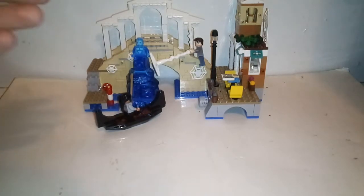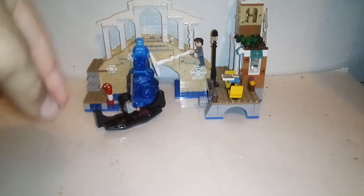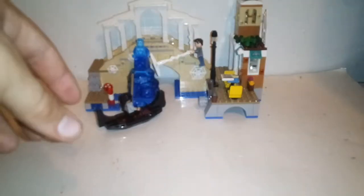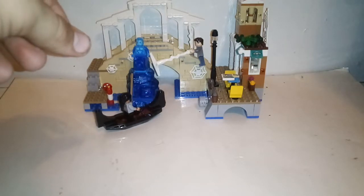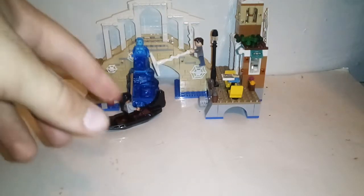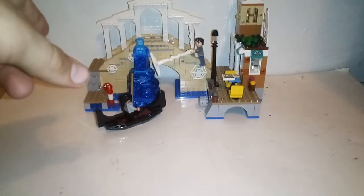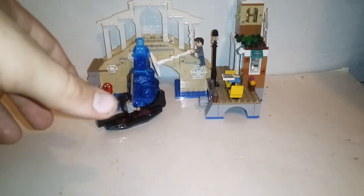I'm just doing this review because my Katana 4x4 is not here yet for Ninjago. Should be here soon. It'll be next week's video, definitely. And I have the Castle of the Forsaken Emperor coming. Brick Shop Holland, I think that's his name, just shipped it out 2 or 3 days ago. So that should be coming in the mail within the next month.